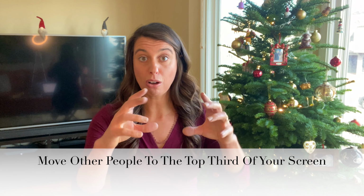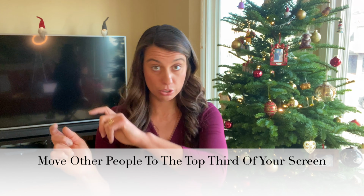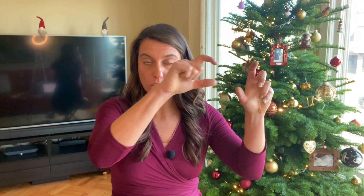Another piece of this whole top third of the computer thing is that you can actually move the pictures of the other people on your Zoom call to the top third as well. So just move them up there. Click it and drag it up to the top so that maybe it's a long line of people at the top of your screen. Maybe it's just one other person, but whoever the other people are that you're talking to, if you can see them, you put them up at the top.